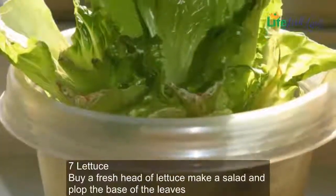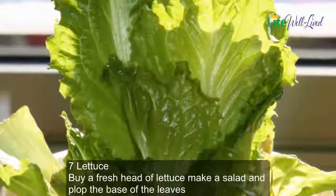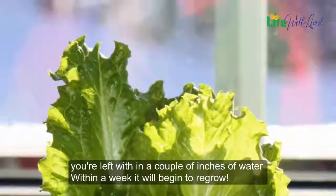7. Lettuce. Buy a fresh head of lettuce, make a salad, and plop the base of the leaves you're left with in a couple of inches of water. Within a week it will begin to regrow.